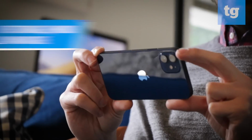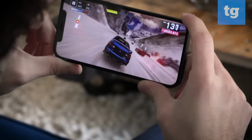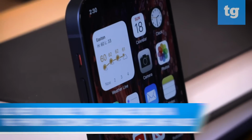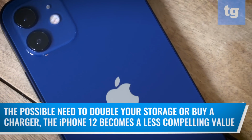Additionally, the iPhone 12 starts with just 64 gigs of storage, which it has to be said is really low for this day and age. The Pro models start with twice that much, but we really think Apple should have extended that to the cheaper devices as well, because 64 gigs really is quite limiting. Once you factor in the possible need to double your storage or buy a charger, the iPhone 12 really becomes a less compelling value than it may initially seem.